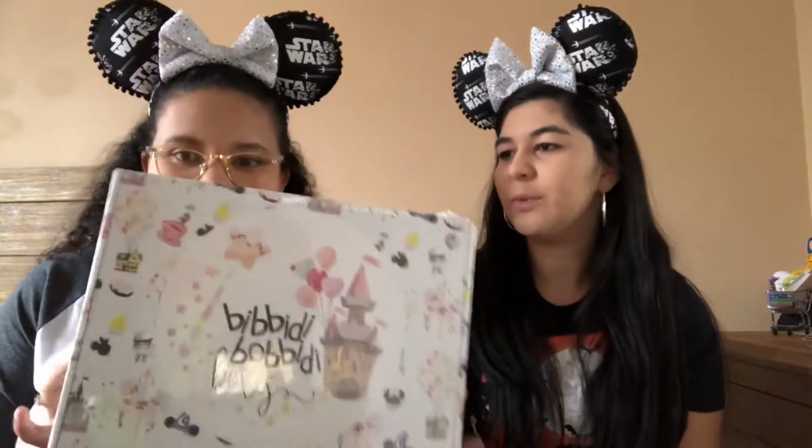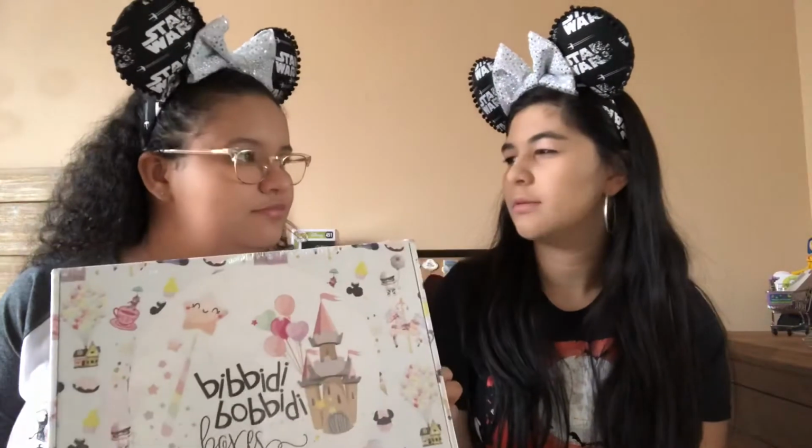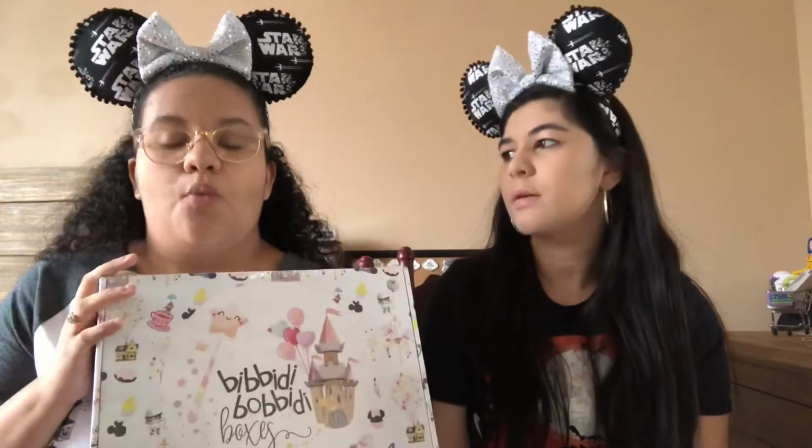All right. So this month, we caved in. We saw so many posts of the Bibbidi Bobbidi boxes, and we got our own. The January box came, and we're going to go ahead and unbox it. We got the fantasy box, I think it was. Yeah, the $59 box. We got one box for the both of us because we're broke.